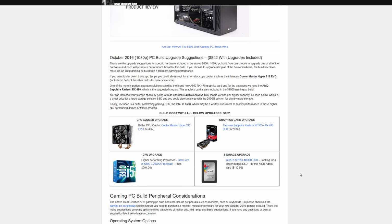As per usual, we have some upgrade suggestions. The cooler: there is a stock cooler included with the i3 6100, but if you want a better cooler, you could go with the Cooler Master Hyper 212 Evo, $33.92. For a graphics card, you can bump it up to an RX 480, 8GB version, $279.99.